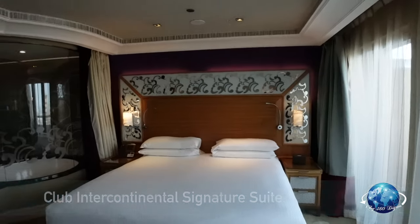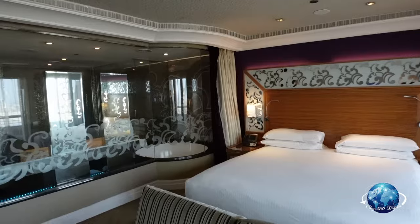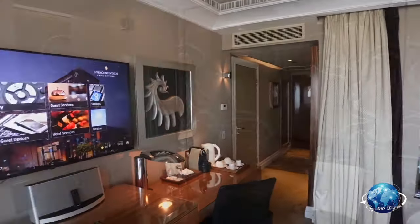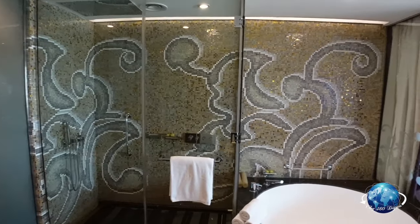This is one of the suites at the hotel. Elegantly furnished and tastefully decorated, the rooms and suites guarantee comfort and relaxation for its guests.